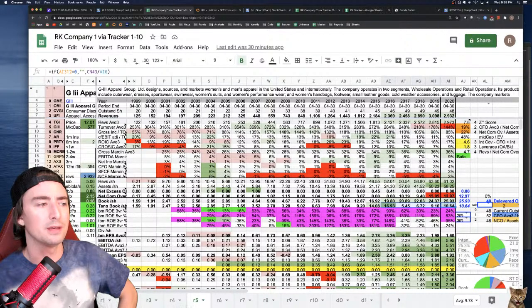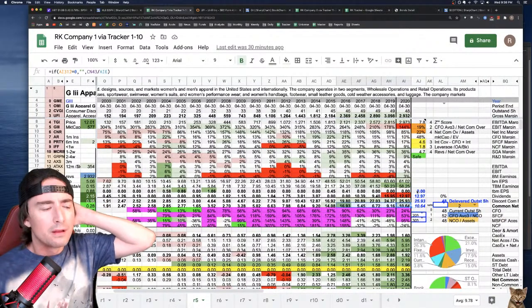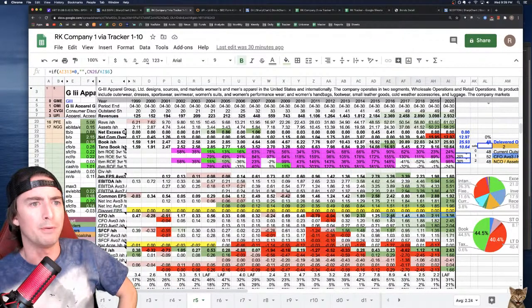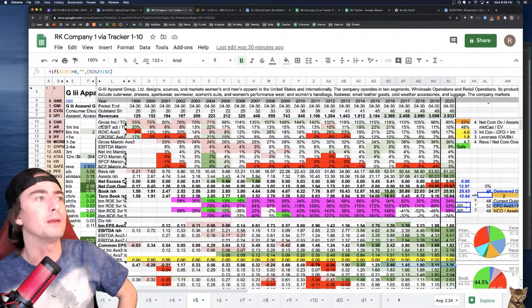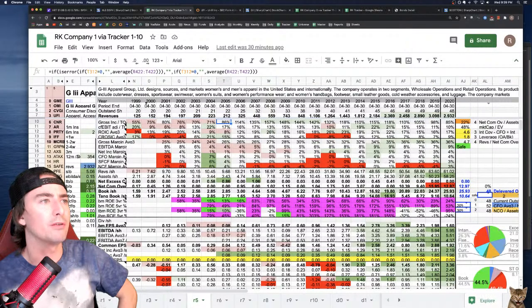Nice. We don't have the updated. This is through April 30th though. But positive operating cash flow. What's earnings? $152. Wow. It's probably gonna be... design sources in markets, women's and men's apparel. It operates in wholesale operations and retail. Its products include outerwear, dresses.